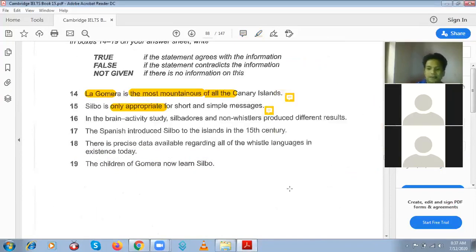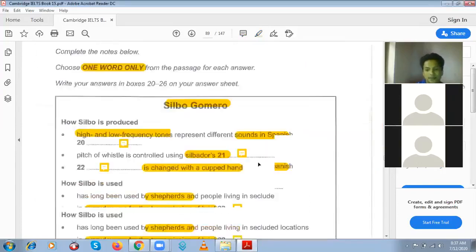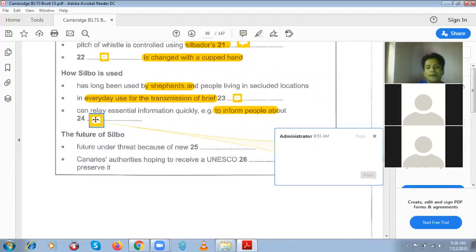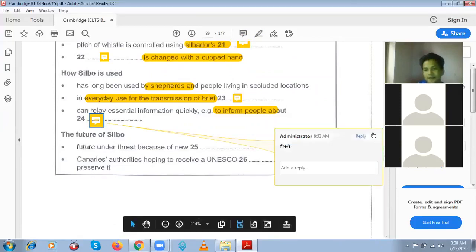That's great. And here we have got another answer for question number 24. The answer, look: can relay essential information quickly, for example to inform people about fire. Is it fire or fires? Fires. Okay, we shall see over here. I am not sure. Let's see the spelling. Anyway, we shall see this.